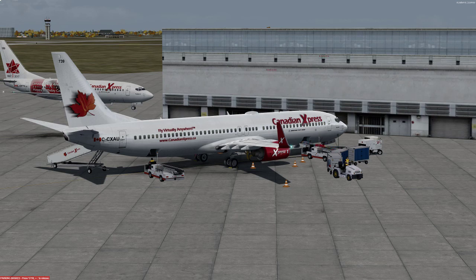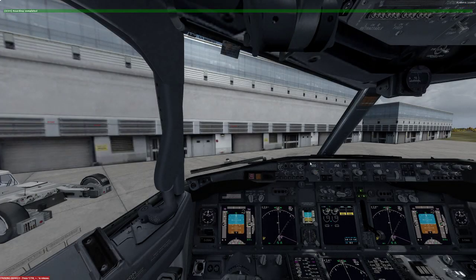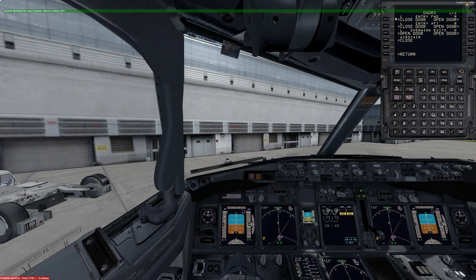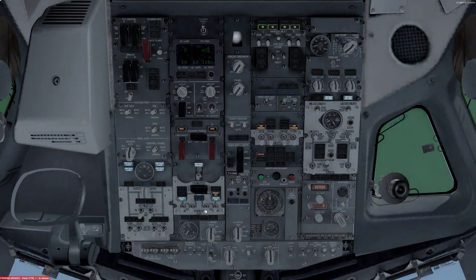Center, American 1403, climbing. 1403, Jacksonville Center, maintain flight level 380. Maintain 380. Canadian Express 566, Jacksonville Center, you're on frequency. Yes, sir, 566 is with you at flight level 260. 566, Jacksonville, maintain level 240. Yeah, we descended to get out of some weather. I can go back up to 240 if you need me to. Yeah, that's what you filed. If you can't fly that, just let me know. Maintain level 240. Okay, back up to 240 for 566.